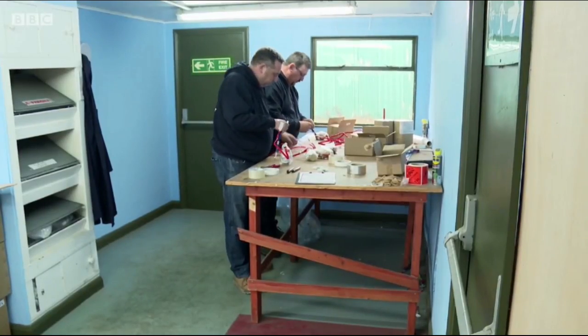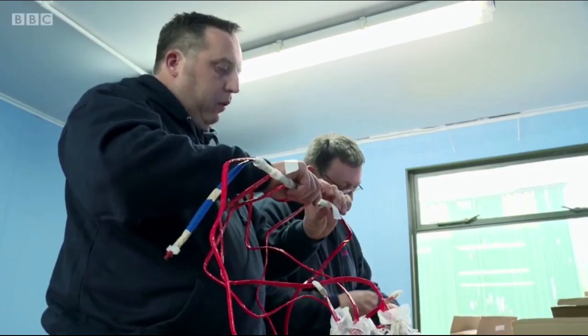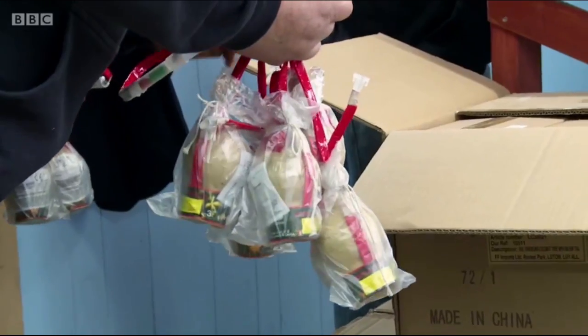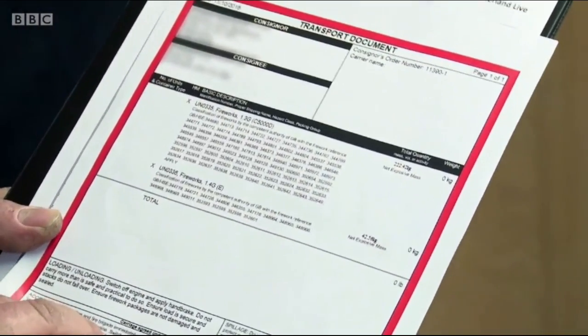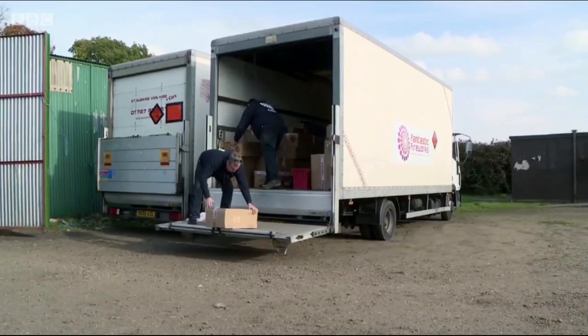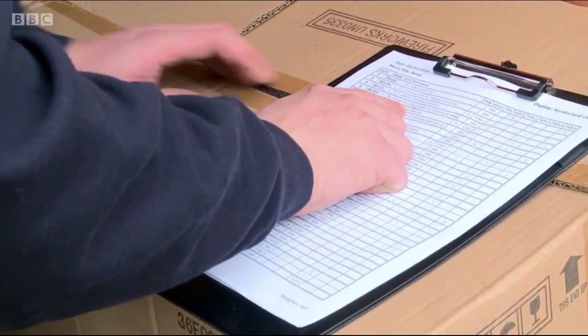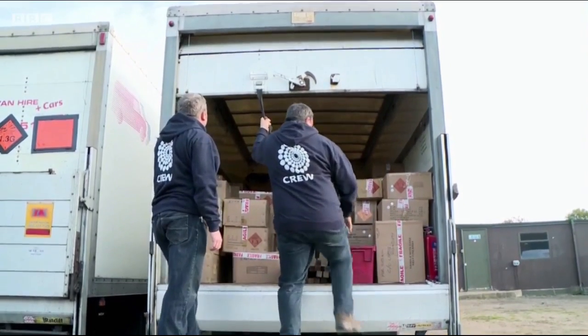But the weather isn't their only concern. Matt and Fraser need to know exactly what they are carrying at any given moment. This is one of the things that you take with you if you have to evacuate the vehicle. What is down here is net explosive mass. Mass weight is about a ton. That's a lot. With all of the checks complete, that is it. Matt and Fraser can finally hit the road. Sunderland, here we come.